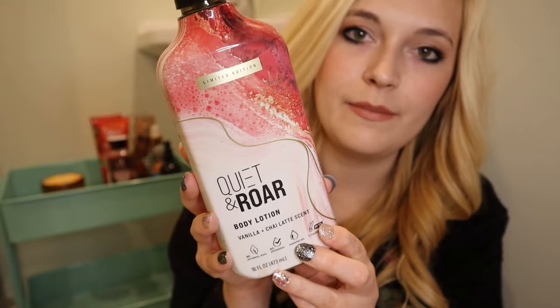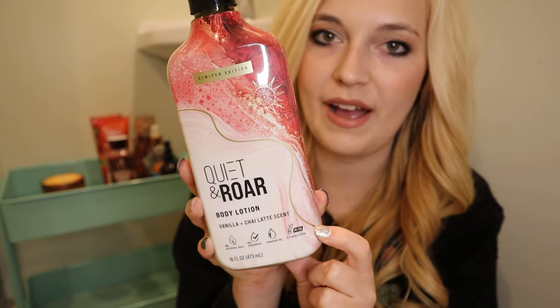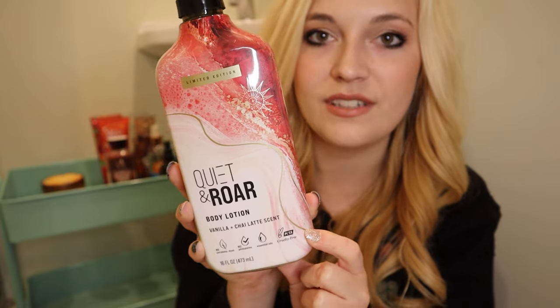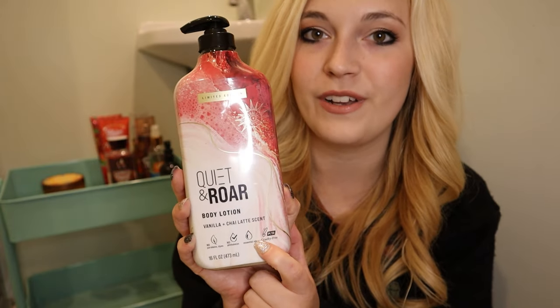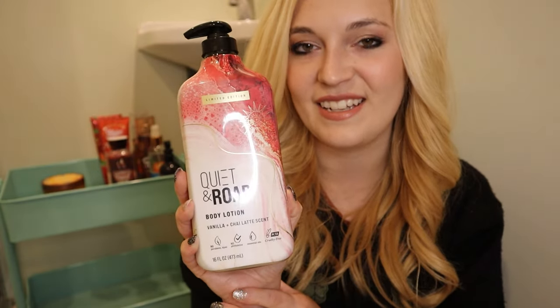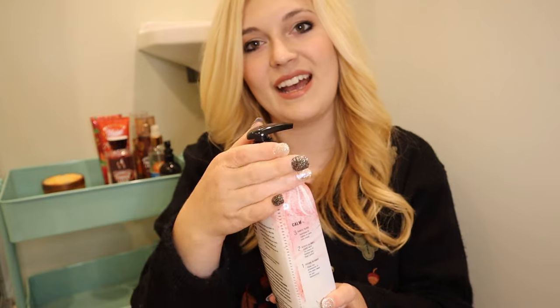Another new product to me, but also a new brand to me as well, this is the Quiet and Roar. This is an older packaging, and I actually found it at an outlet store, and this was a limited edition fall scent vanilla chai latte, so I think that's going to be perfect to tie together the chai scent. This is the body lotion I will pair with the aromatherapy cinnamon sandalwood. It does smell really good. It has like a little bit of an almond shortbread cookie scent to it.